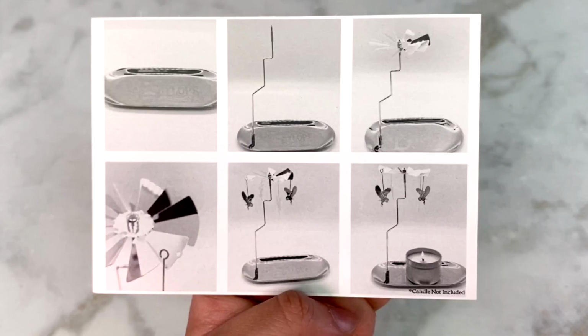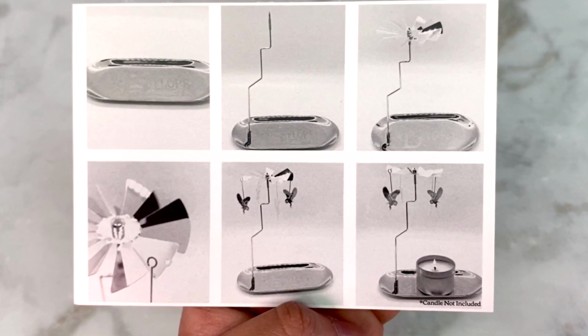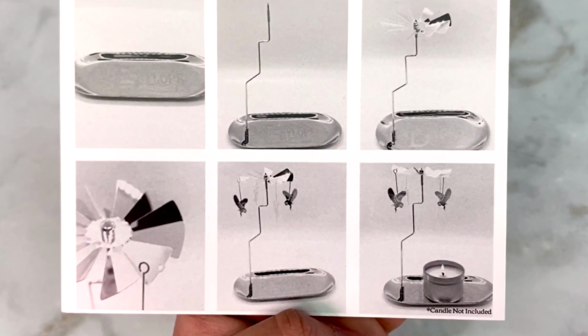And then next, there's a little card with instructions on how to put together the little candle mobile thing, the little owl floating mobile thing, which I unboxed earlier. I didn't know this was in here, so I just kind of tried to figure it out. But this is useful to have in case I ever forget.